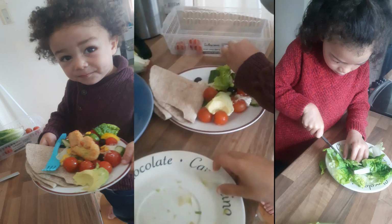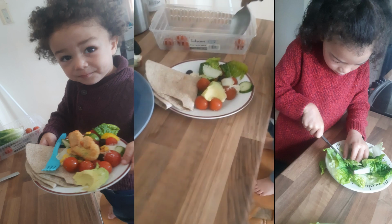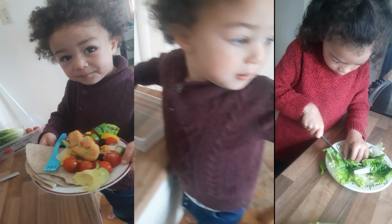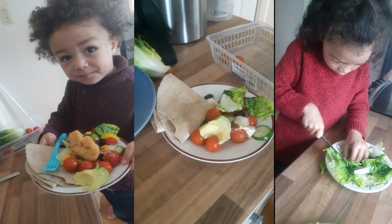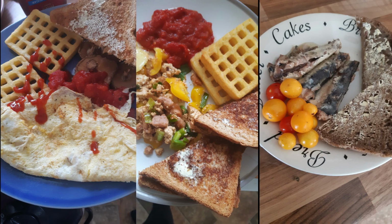And then this day Micah decided that he wanted to help out. When he helps cooking and preparing food, he eats a lot more, so he dished up all that for himself, and Neva's there cutting up the lettuce as well. Just wanted to put this clip in of them, so it was like a tapas that day.